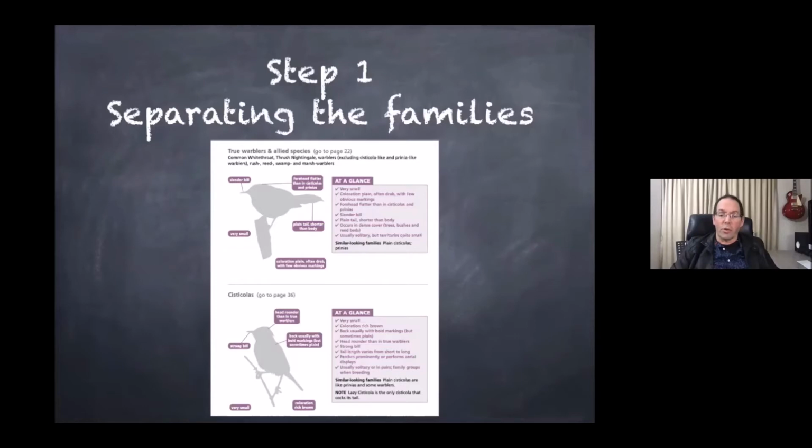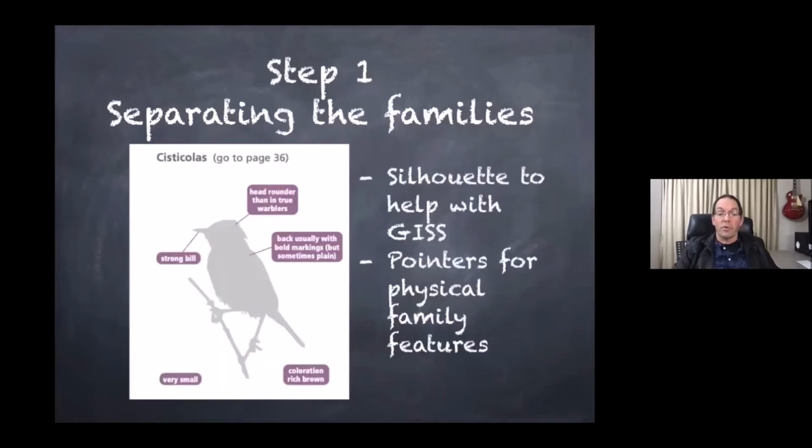So now you've dealt with your bird, and you'll see as well, particularly with the separating the families, we've used a silhouette. And the reason we did this is within a family, visually the birds may look different. So we felt if we put a picture of the bird, an illustration, it may create the impression that all the birds in the family look like that. Whereas this helps reiterate that general impression of size and shape, which is very important for birders to get a grip on. So here you can get a simple sense of the shape of what the bird looks like. And again, wherever we have physical features, we point to it so you know exactly where you need to look.